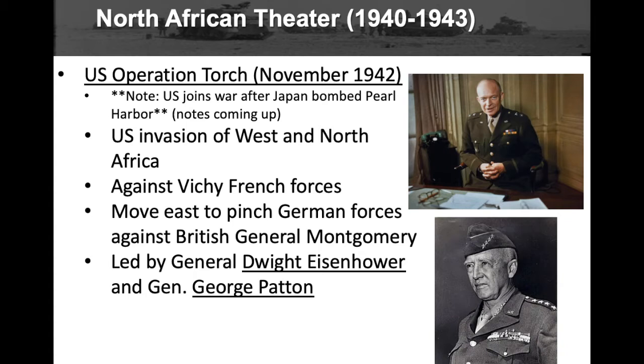And this force, Operation Torch, is led by General Dwight Eisenhower, who would then become the supreme commander of the British forces for the remainder of the war, later on becoming the President of the United States. But General Dwight Eisenhower led this as the supreme commander, and then General George Patton was the leader on the ground. And there's a very famous movie that was made back in the 1970s called Patton, and it shows the life of Patton, and a lot of detail on the operations in North Africa are represented in that movie.